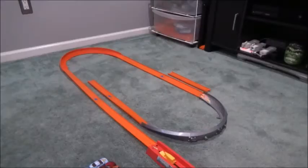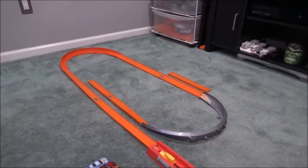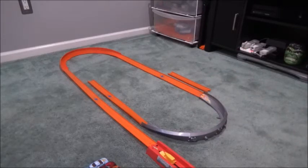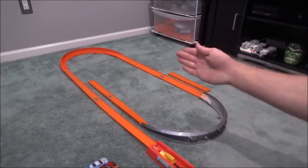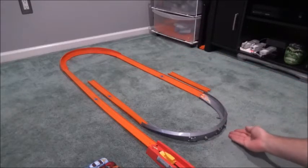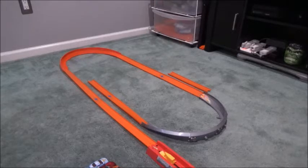Okay, so I have the cars lined up right now. I have this test run. Here is the Angry Birds launcher from the Angry Birds Slingshot Launch playset. These are the tracks from our Hot Wheels setup for your cars to be placed in. This curve came from other sets, and this curve right here comes from others as well. With that being said, let's go ahead and test the run.